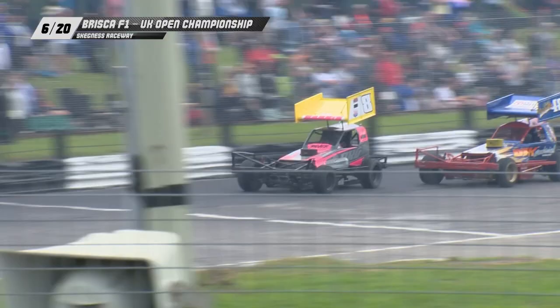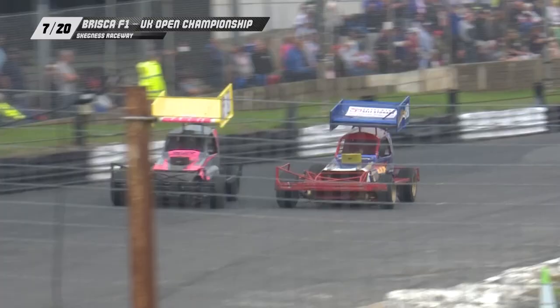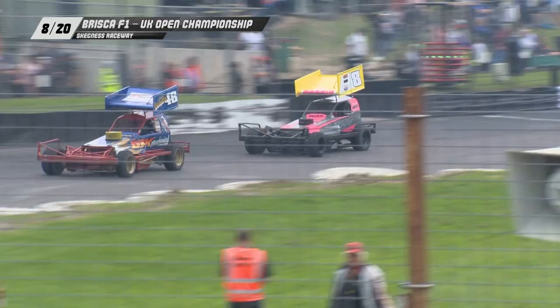Now Webster will try again into turn one. A terrific fight between these two. Ryan is third, then Riley, Ryan Harrison, and Carl Hawkins. Jack Ryan gets sent wide as here comes Webster again on the inside. This time he's got through. And Catherine Harris is not finished yet. Such a tenacious young racer she is.